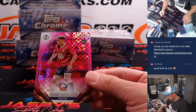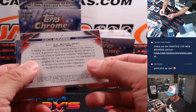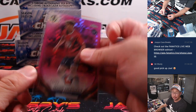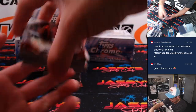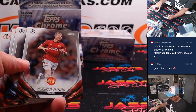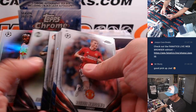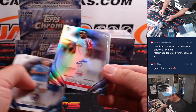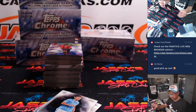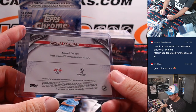We got Ignacio Miramón to 99. That's for Lille, I believe. That's the Lille logo, yes. That's going to be for Raymond. And there's Mohamed Simakan for Leipzig. That's going to be for Coppola, Red Bull Leipzig.